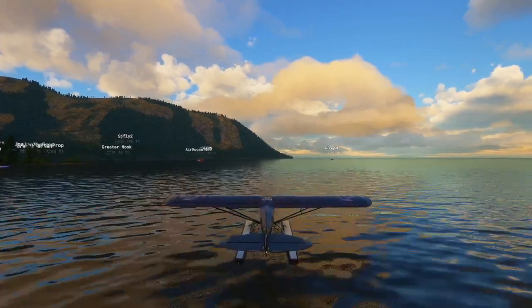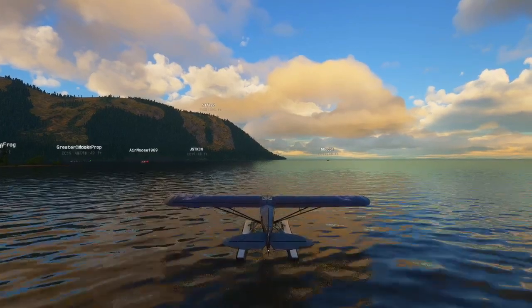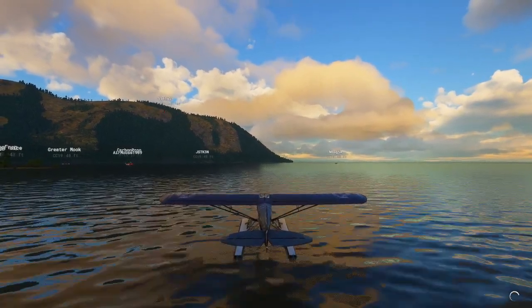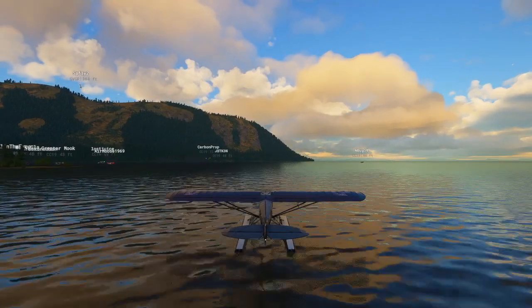My daughter's hoping for it because her laptop won't run this. She wanted to do that. So I secretly stashed a HOTAS for her for when it comes out.